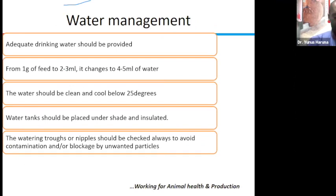Recently, there has been a lot of issues with disease outbreaks, and issues with avian influenza, bird flu, and all that. So one of the things you can do to protect your birds is to ensure you practice very good biosecurity. And practicing biosecurity also means taking care of the water your birds are drinking. You have to sanitize the water that your birds are drinking. So ensure that the water is cool, ensure that the water is sanitized.